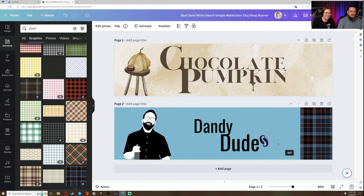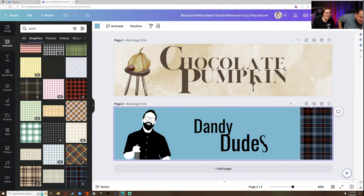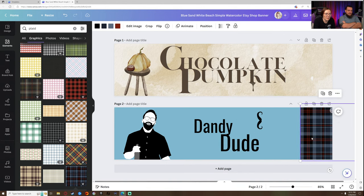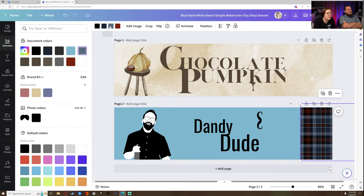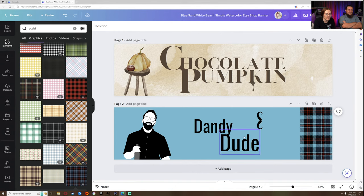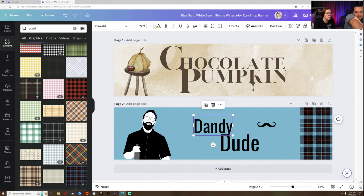I don't think so. I'm going to set off somebody's OCD by not making these exactly 90 degrees. Dandy dudes. No, I don't like it. Let's see. I do kind of like this. It reminds me of a pocket square. I don't know if that's quite the right color of plaid, but it's close. But that was what I was going for, a scarf kind of texture, especially since it's semi-transparent and brings in the background colors.